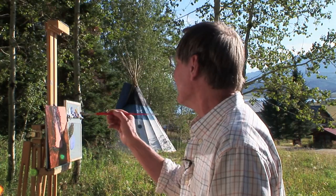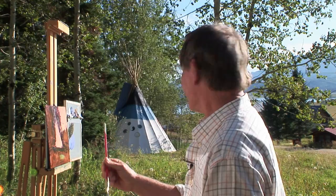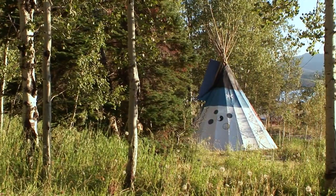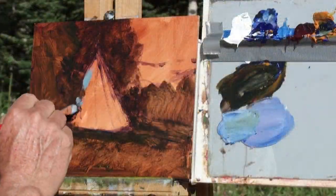As I look at this tent, I see real cool shadows, but there's a lot of reflected light on it too, because there's a lot of grass and trees behind it. So I'm going to add a little bit of yellow to this to make this a little bit green back here.